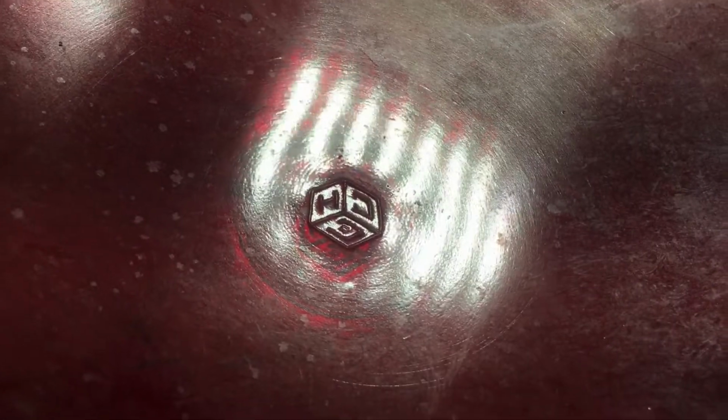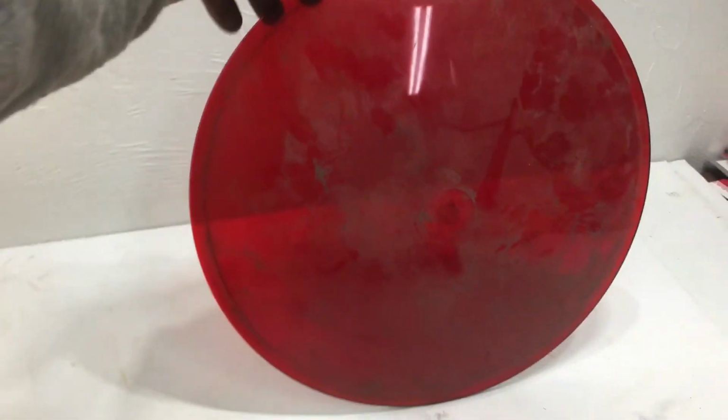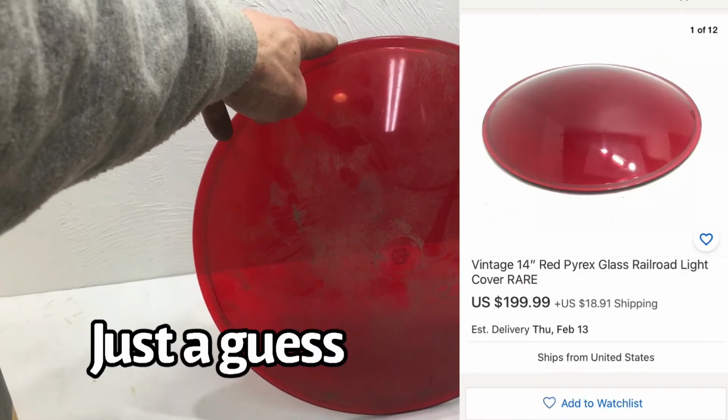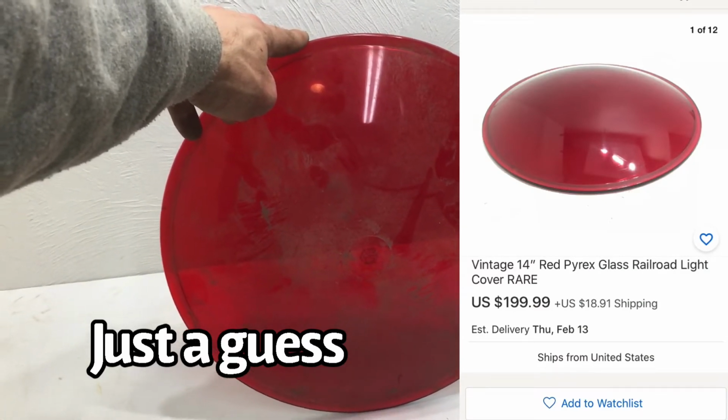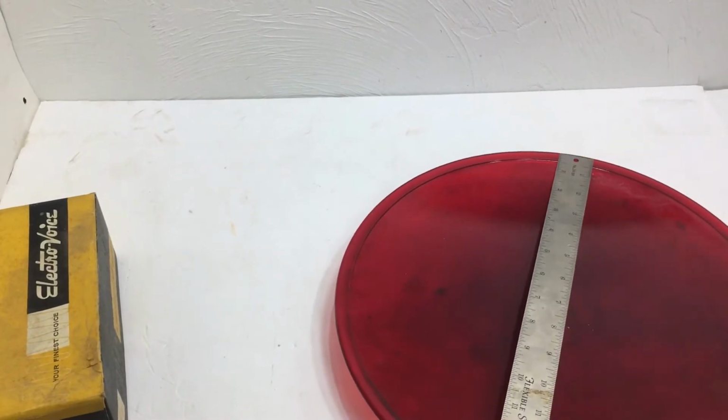I've not looked it up. It says Pyrex with a registration patent number, made in the USA. Yada yada yada. We get a C, an E, an H with a block in the middle. See that? C, G, H and a block. It says Pyrex. What do you guys think? Railroad light? I'm thinking it's a railroad light cover for a stop because it's so massive. I mean, this thing's like 16 inches? 14? 14 inches.